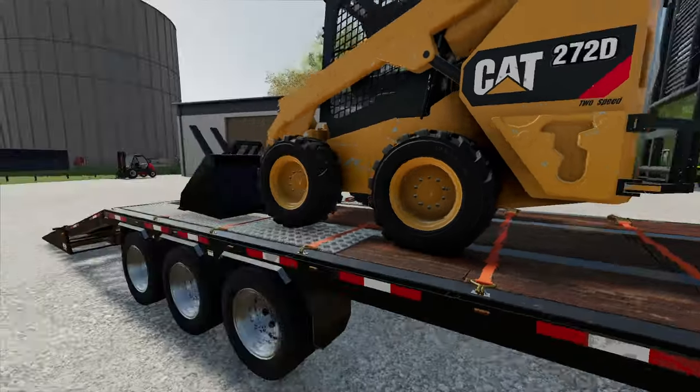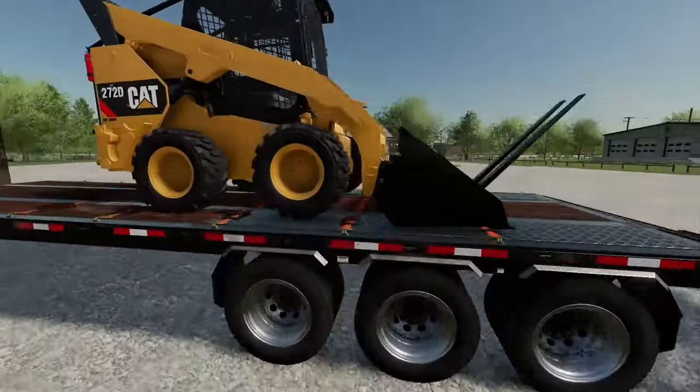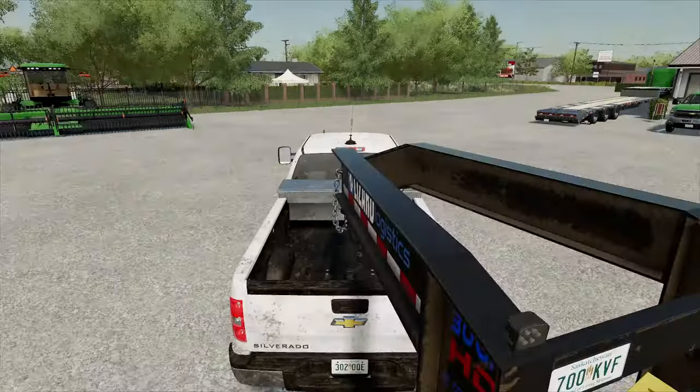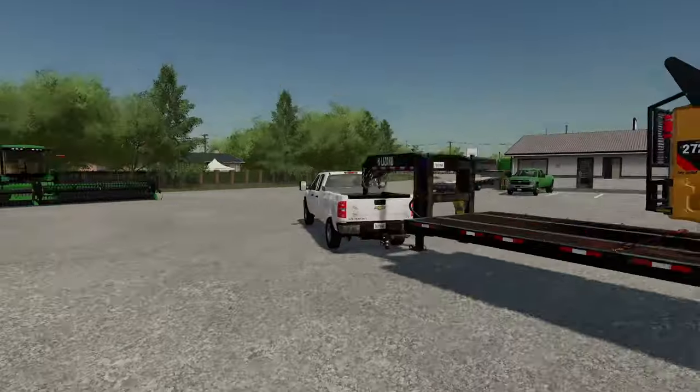And one more. Not that they touch anything, but you know, farm sim physics, right? Alright. Sure those ramps are up. Alright, let's take this home.